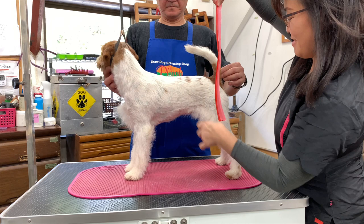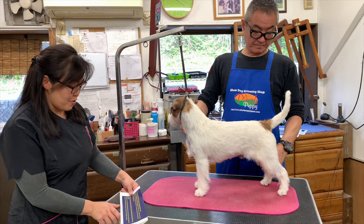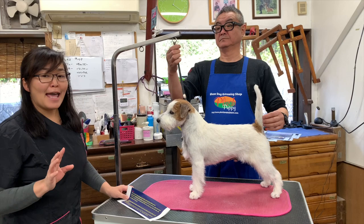Equal, 50-50. It means she's square. Now I'm speaking about the rib cage. Rib cage is oval, well sprung, flattening somewhat on the sides so that the girth behind the elbow can be spanned by two hands, about 43 centimeters. So two hands means not a lady's hand, not my hand.